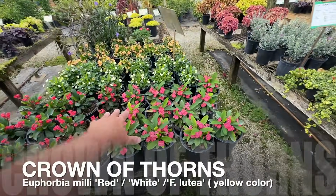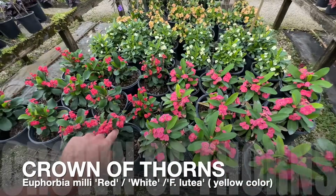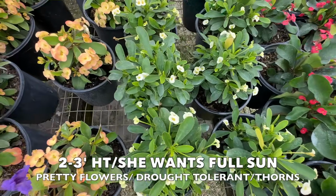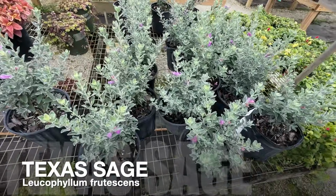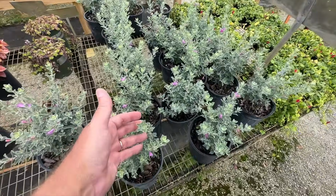Oh, and the crown of thorns, super tough. Wants well-drained soil. It's a succulent, and it has thorns in there. You can see, so you got to be careful. It just flowers all the time. Look at the colors too. So pretty. It's Texas sage, beautiful. Look at all those flowers. So pretty. Dusty gray.